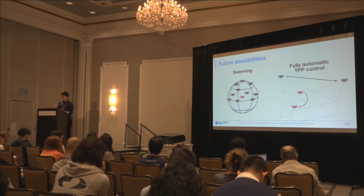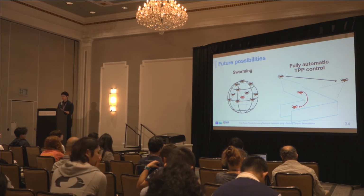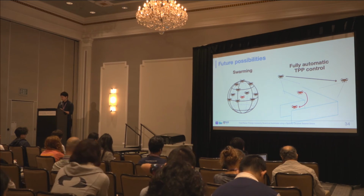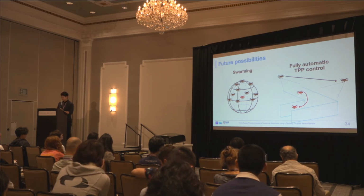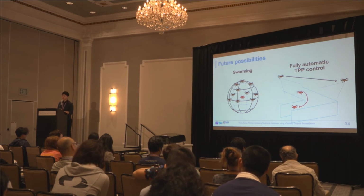And there are many future possibilities that extend our work. For example, a swarm of third-person perspectives will provide more viewpoints at the same time, and the pilot can change views among them instantly. In this research, we focused on manual manipulation. On the other hand, fully automatic second drone positioning is also interesting.